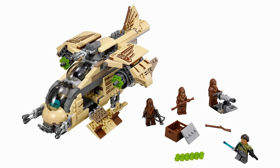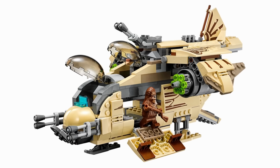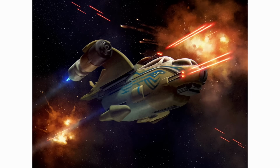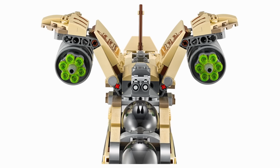I remember an arc or two being based around the Wookiees or whatever, but I don't remember them having an actual gunship or ship like this. I mean, I'm sure it's not hard to find a clip of it or anything, but still, I just don't remember it from when I initially watched the show back in 2015 or whenever it was.